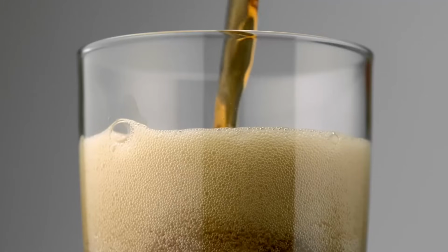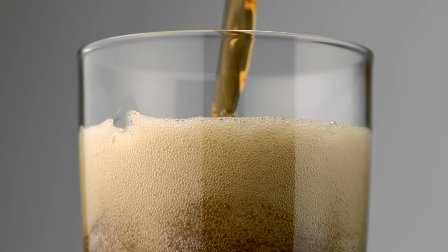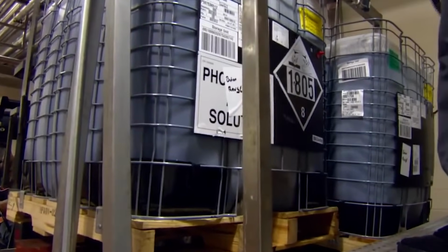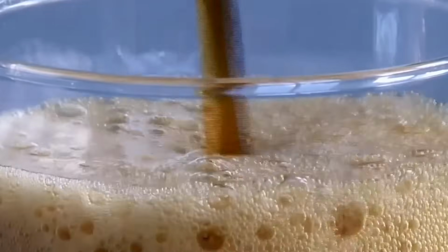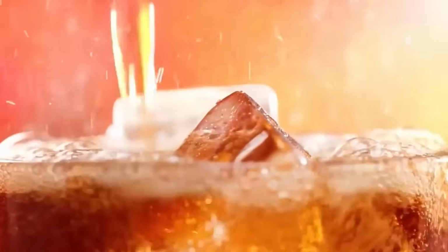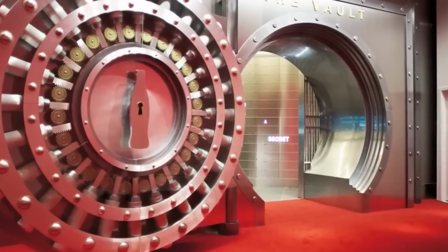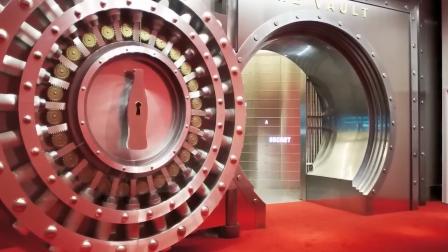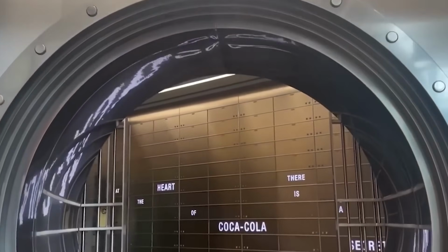Another critical ingredient is the caramel coloring that gives Coca-Cola its deep, rich, and instantly recognizable hue. This coloring is created by carefully heating sugar in a controlled process to produce the caramelized syrup that not only colors the soda, but also adds to its flavor profile. The exact recipe for the caramel coloring is one of Coca-Cola's most closely guarded trade secrets, making it a key part of the brand's distinct identity.